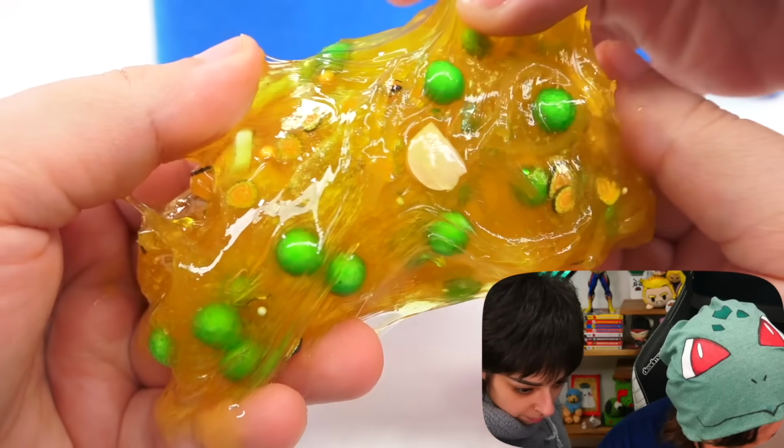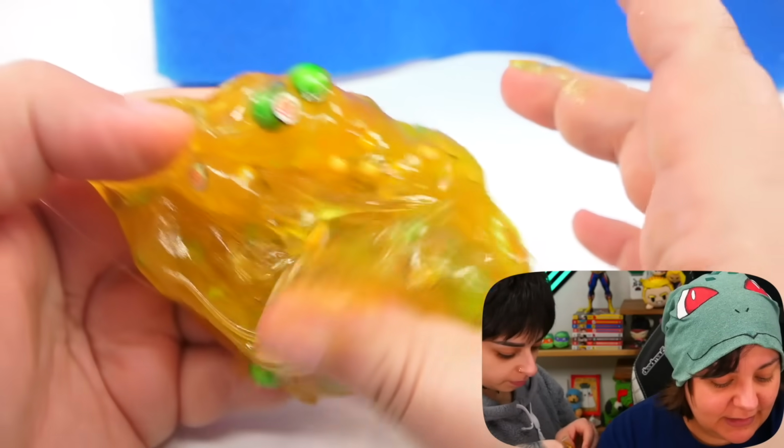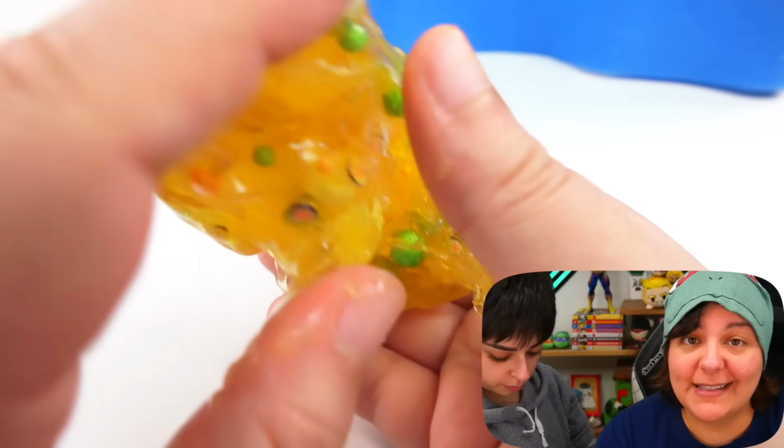You can see the noodles. I would add a little bit more noodles. We can if you want. We could. But again, it's still a little bit on the sticky side. So we definitely need to add more borax. But it has a nice sound to it. Listen.